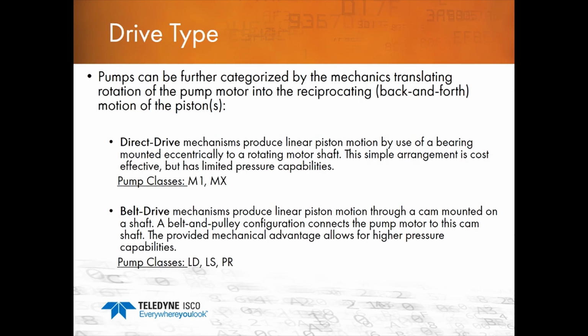A couple other things to consider here, too, is there are variations within the style of motor, the type of motor that moves the piston back and forth. In our group of product offerings, we have two types. We have a direct drive. It's just a linear motion, a rotating motor shaft. Simple range, cost-effective, but it cannot do a lot of the higher pressure capabilities, when you get into 5,000, 6,000, and 10,000 PSI or even more, from this type of pump. So this would go well with your more general purpose pumps. In our class of offering, it would be our M1 or the LDEX Optos, so those types of things.